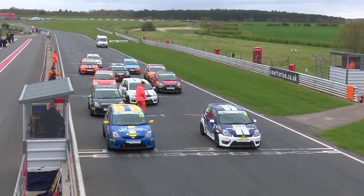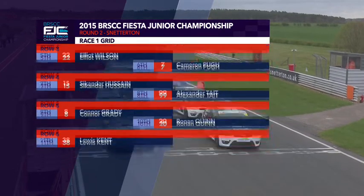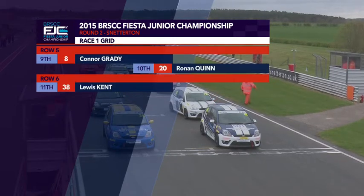Michael Higgs starts on pole position with Erin Thompson alongside. Carlito Maracho qualifies third. Fourth position, Nathan Edwards, then Elliot Wilson and Cameron Pugh. They're followed by Sikander Hussain and Alex Tate. Connor Grady ninth from Ronan Quinn, and Lewis Kent completing the grid.